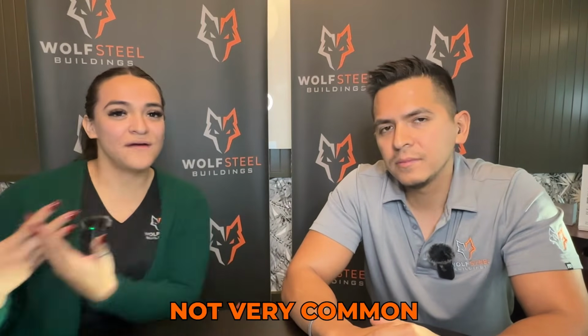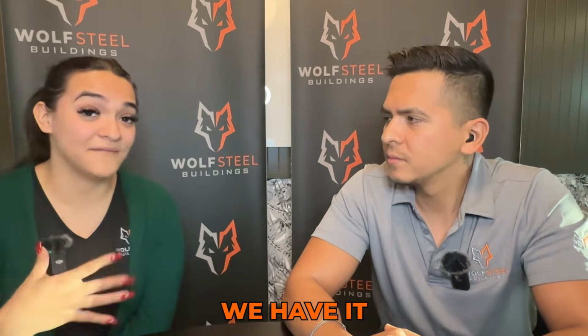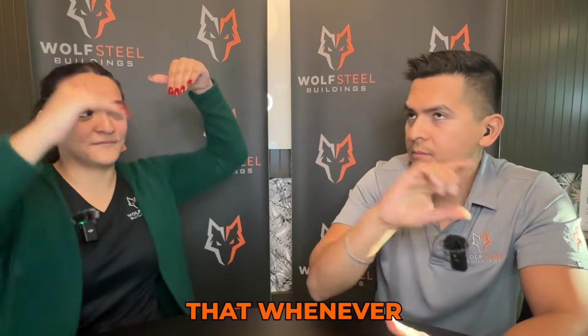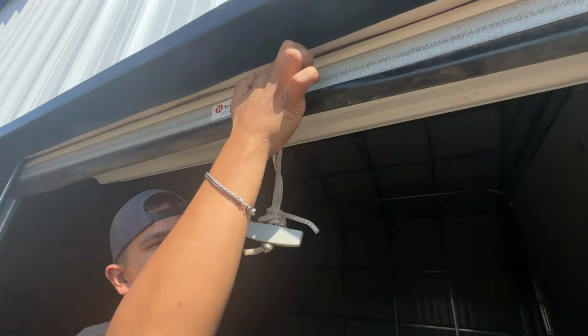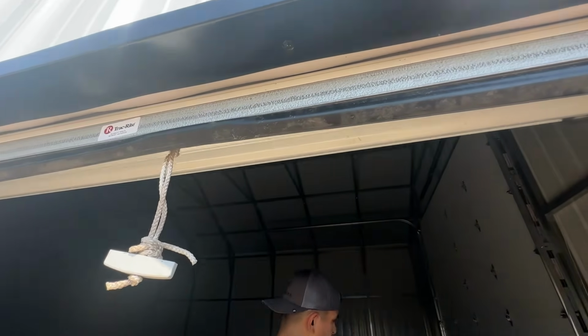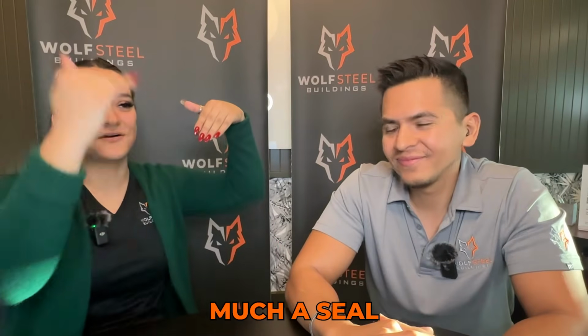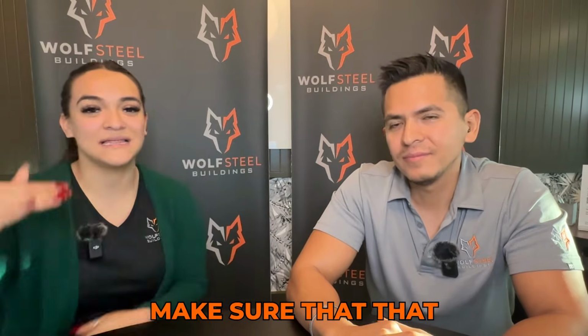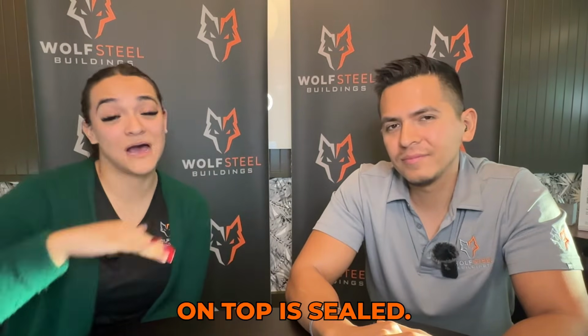So it's not very common for companies to install header seals. We have it as a standard, and that is a seal that goes on top. Since Adbeel likes to show you guys, you're probably going to see a picture of it. It's pretty much a seal that the door kind of goes in and out of, so it makes sure that gap on top is sealed.